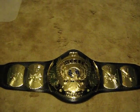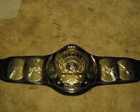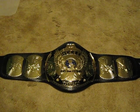I think the spinner belt, for example, is probably, well, it is. It's not probably, it is the ugliest thing I've ever seen in terms of championship belts.